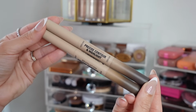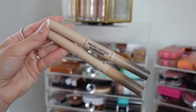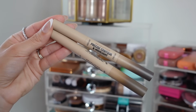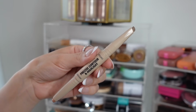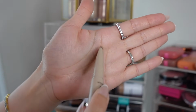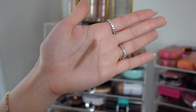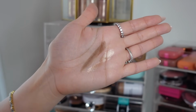Next up, we have the Revolution Precise Contour and Highlight. This is meant for, I believe you could use it all over your face, but I think this is best for your nose because of how small the product is, and I'll show you. So this is a dual-ended product, which I love. The contour side, like I said, is very small, so I think it is perfect for your nose. It's a nice cool toned shade that doesn't pull too gray, and then the other side is a highlight, which you could use again for your nose, for your inner corner.